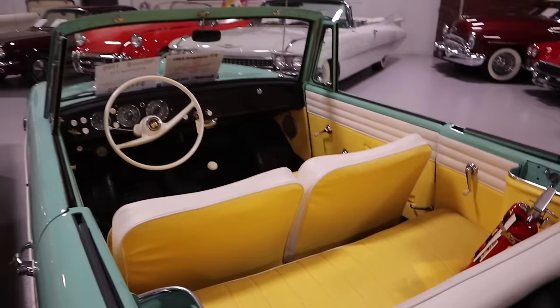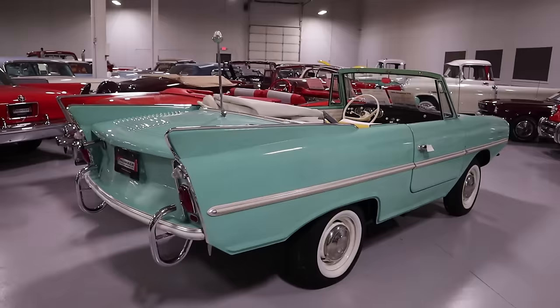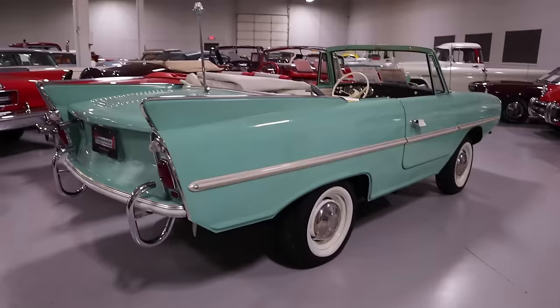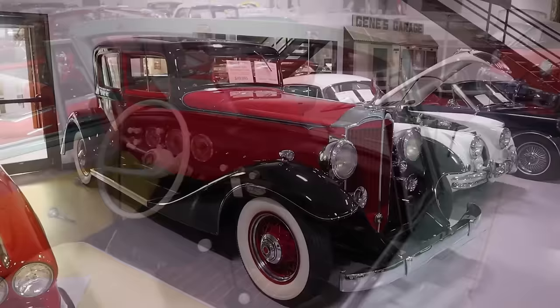This thing is awesome. That is cool. I wonder how many of these they made. I don't see them very often, but I see them more than I thought I would, honestly. I can't imagine they made too many of these.